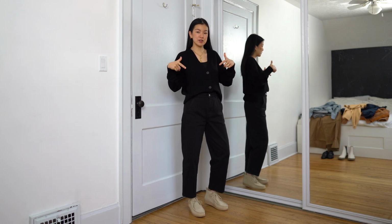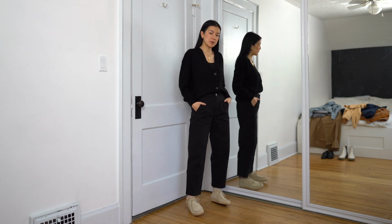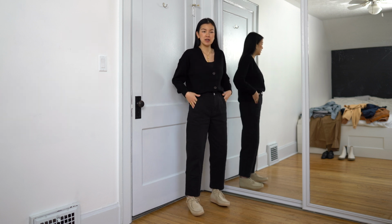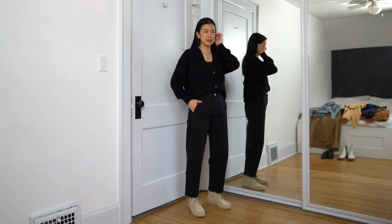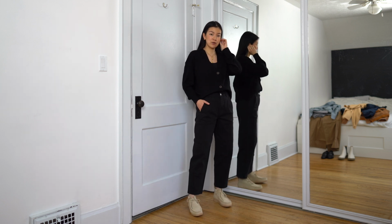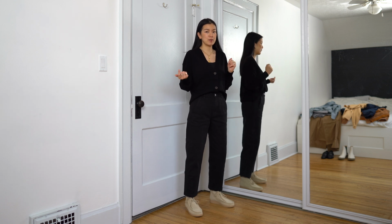All right, so these pants are also from EVERLANE. They are the utility barrel pants. I size down in EVERLANE pants versus sizing up in their jackets and sweaters. That's just how I find the fits work for me. So these ones are a size 2. I'm normally a size 4 and size 25, 26 in jeans. So you can use that as a reference. I am 5'5" in case you guys didn't know from my other videos.